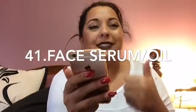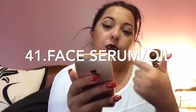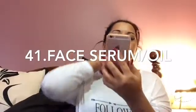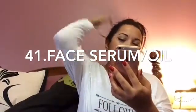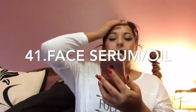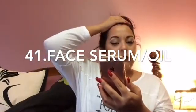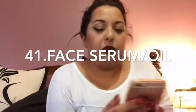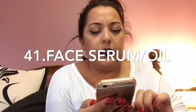Category 41, face serums and oils. Started off at 7, went up to 9 in June, and then my final number is 12. So between serums and oils, I went up by 5 in the year, but a lot of my face serums and oils are deluxe size samples, so they're not really hard to go through. They're very easy to get through in a decent amount of time.